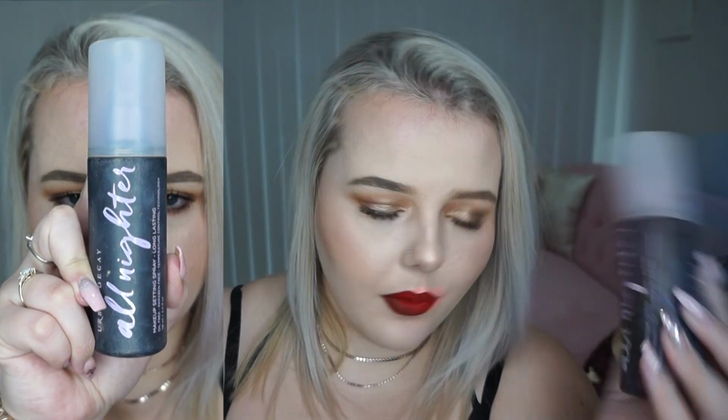So this is the Urban Decay All Nighter Makeup Setting Spray in Long Lasting. This is your classic. I love this. It's my secret weapon when it comes to longevity in makeup, especially when it comes to competition. My secret weapon. Honestly, so good. Would recommend. I've gone through bottles and bottles and bottles of this. It's worth every single penny.